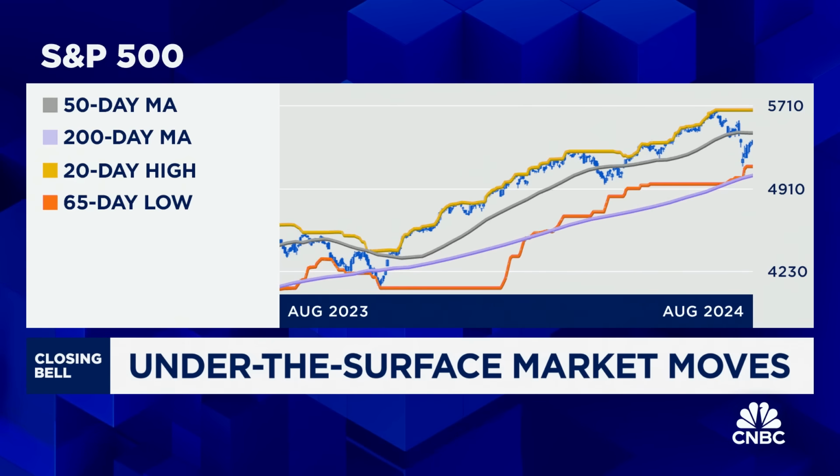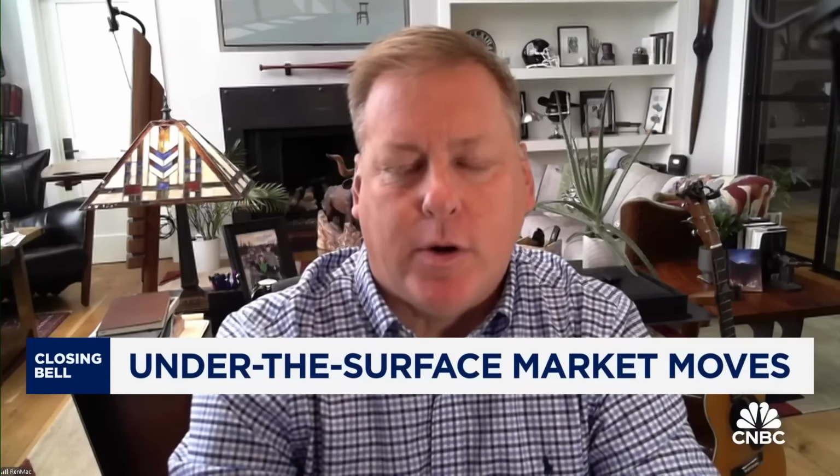Well, keep in mind, and I think this is important, it's good for context, the levels are less important to us than the dynamics. What do I mean by that? We look at oversold conditions. We look at some of these internal measures. And by most measures, we had an oversold condition, regardless of what that price level on the S&P is.